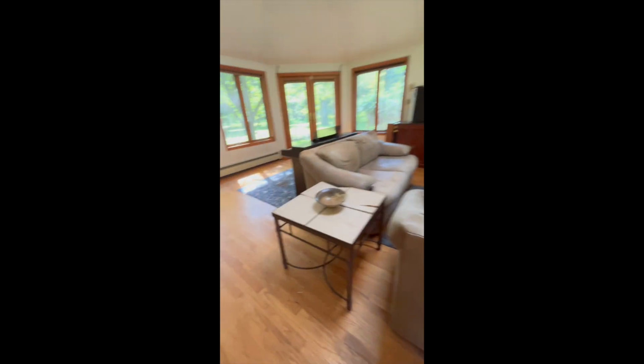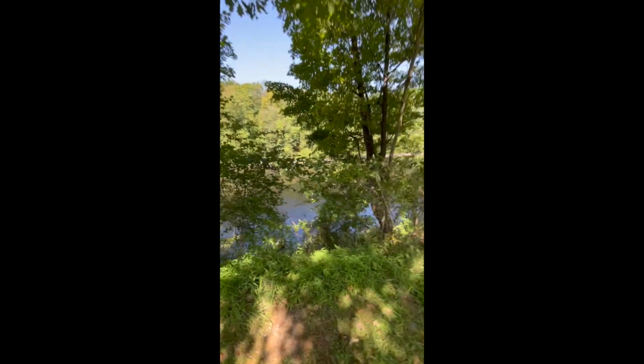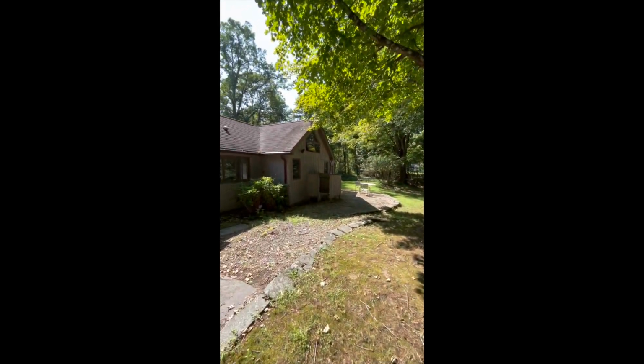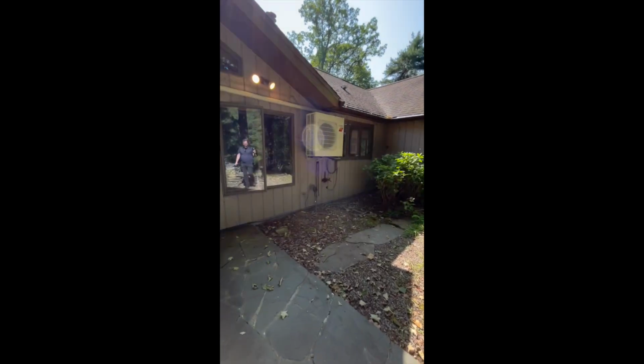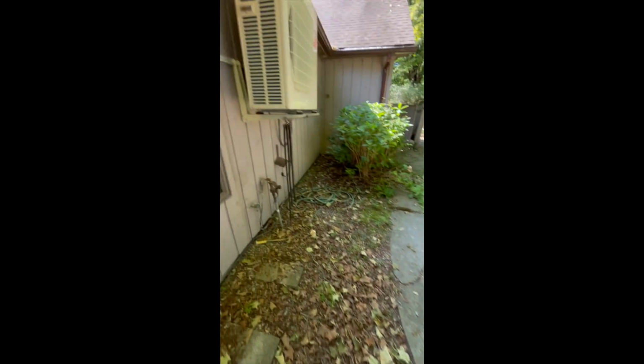Not sure what that burn is. I mean, it's deceptive. There's a mini split up there. It looks really nice and lovely. Water rot. Super peaceful. Outdoor shower. So gas line there for propane, so it's gonna be a buried propane tank somewhere, just don't know where.